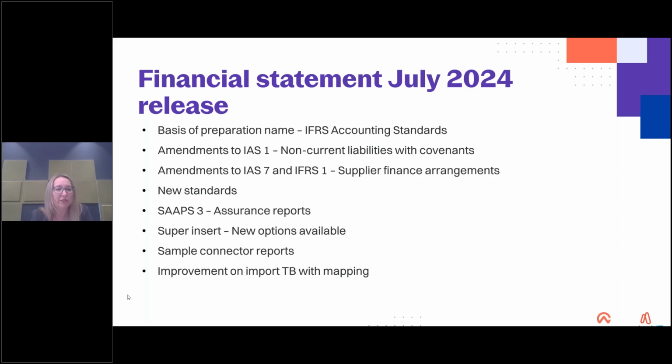Then we had some new standards. We had the SAAPS 3, the assurance report that changed. We had some improvements on the super insert. There are some new options available, especially for those of you that do your firm template, like details of property. There's a new text table that you can add, so please have a look at that. We've also included some sample connector reports for those of you that maybe want to do monthly reports in connector. We've done some samples for you to see how it works, and you can always expand on that. And then we've also, as mentioned, done an improvement on the import TB with mapping for those unmapped. So there was a What's New webinar in July. If you have not updated, all these changes will also be available in your release that's coming out shortly.